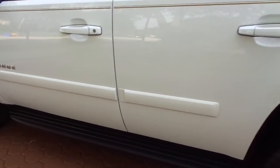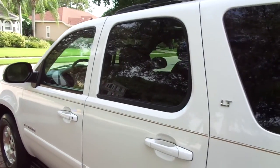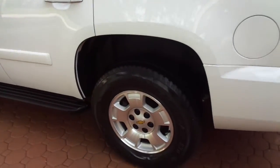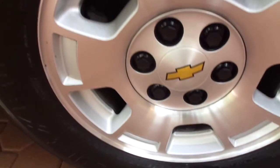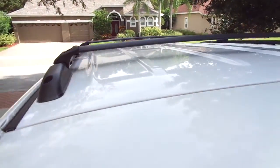It has the running boards, your luggage rack, the OnStar, the XM radio, the heated seats, Bose stereo system and dual power seats. It even has the DVD rear entertainment system. But look at that. And folks, on the inside, the outside, and underneath, this thing is like brand new steel. Looks like it's always been kept in a garage.